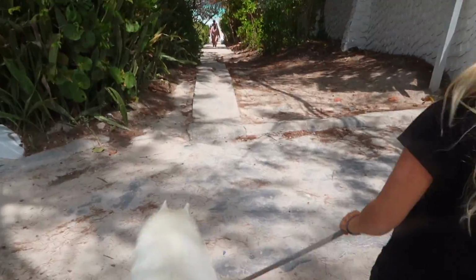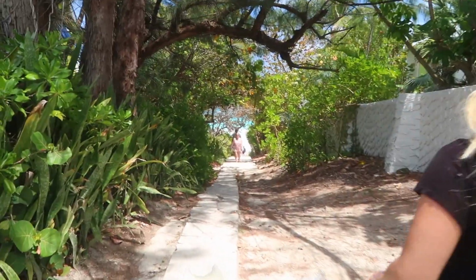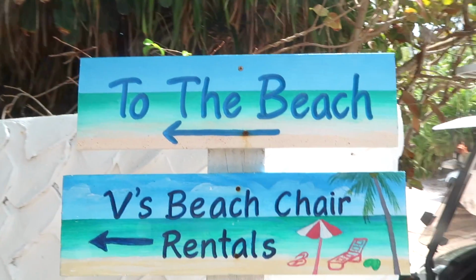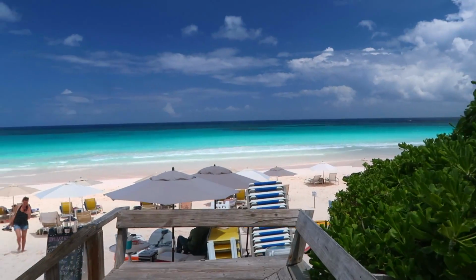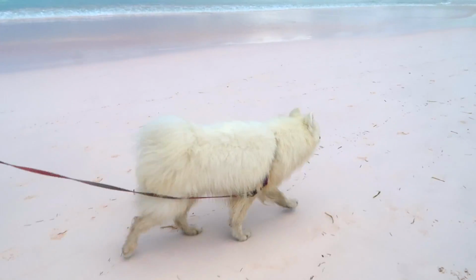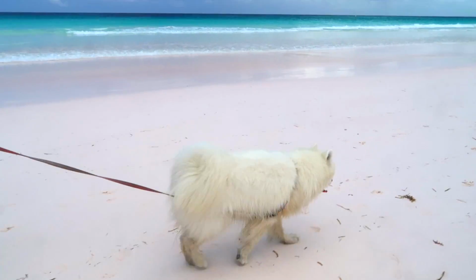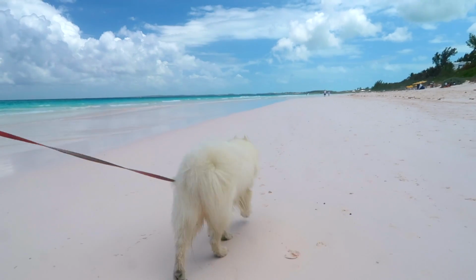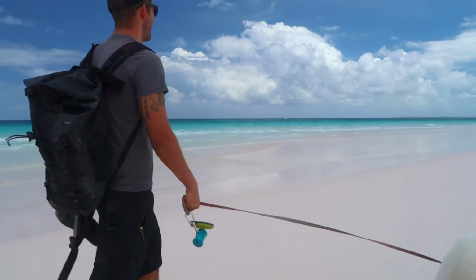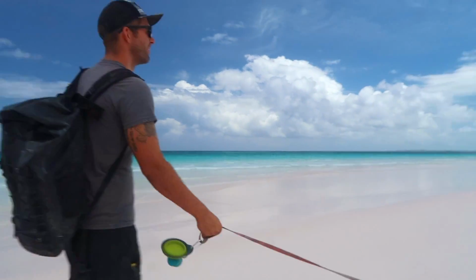Let's go to Pink Sand Beach. The pathway. So pretty. Are you on a Pink Sand Beach?